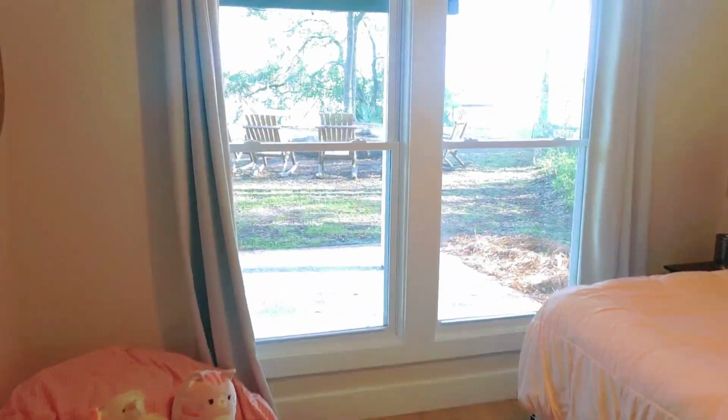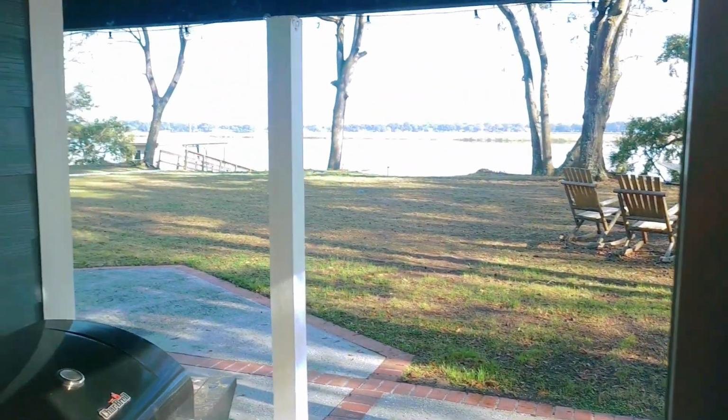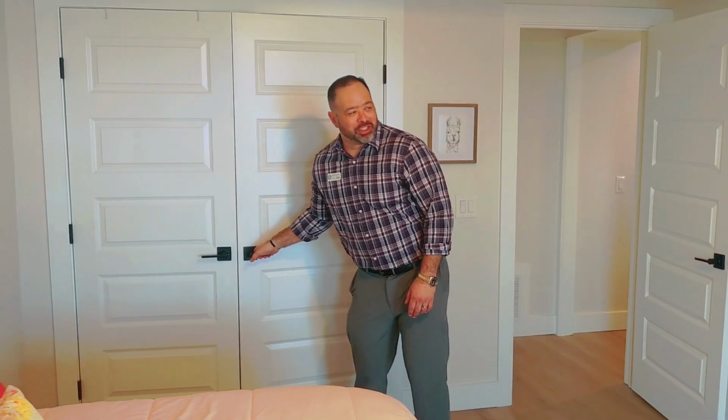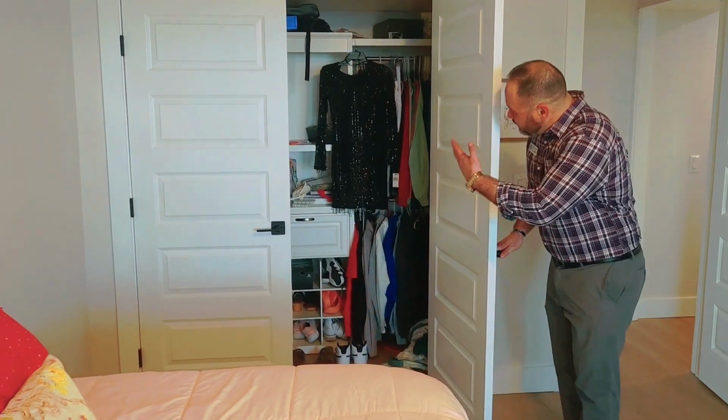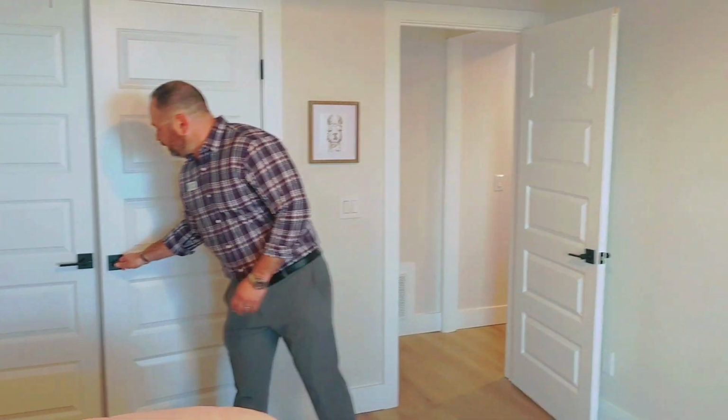Same thing with the wood beam. Love that. Great shot of everything going on. I mean, oh my goodness. I mean, this is gorgeous. And then you got the closet right there with built-ins. You like everything else custom made. Let's go to the garage and go check that out real quick.